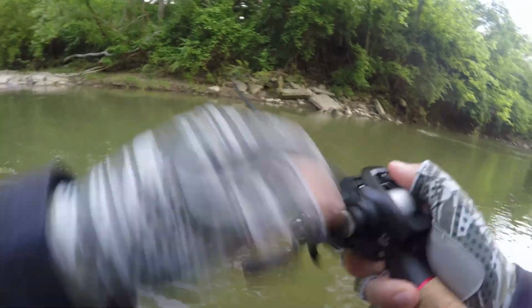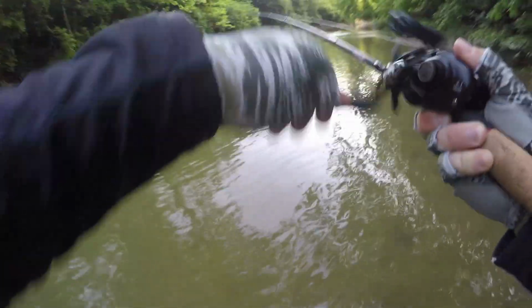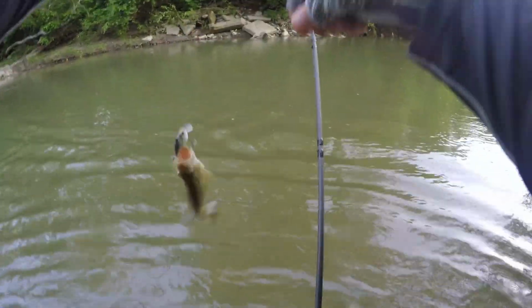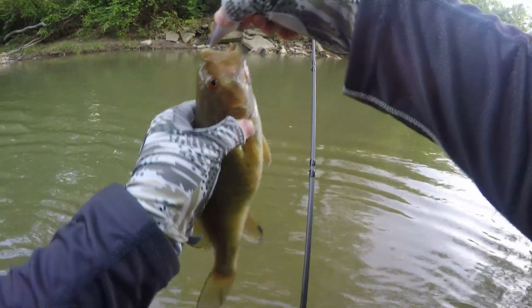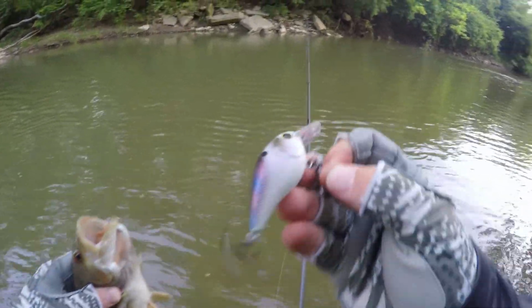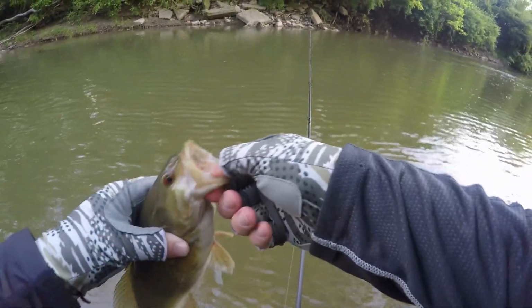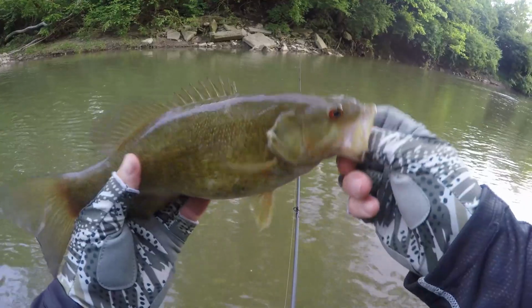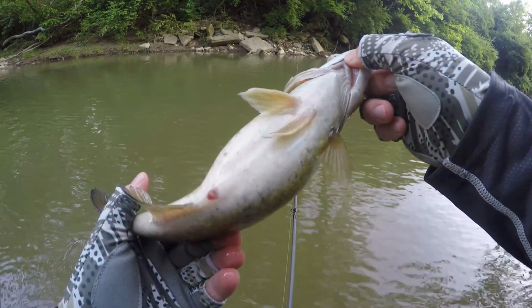There we go. Oh, you're a chunky feller. Oh, chill out, buddy. Man, these fish are getting fat. Look at that. That fish probably weighs over a pound. It's a little brick. This baby shad little crankbait is just crushing. Look at that. It's an awesome fish. That's what's wild right there.